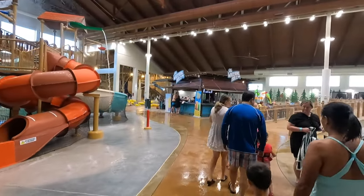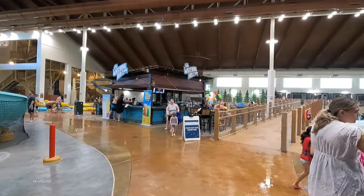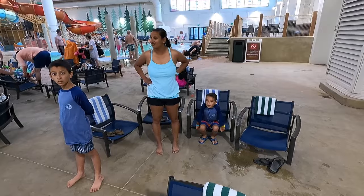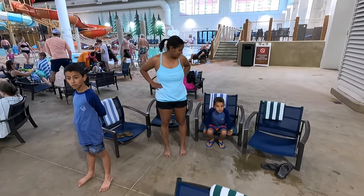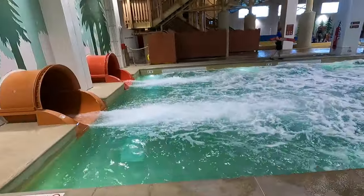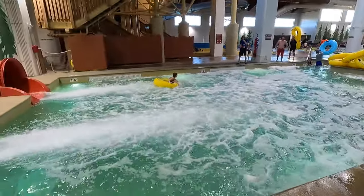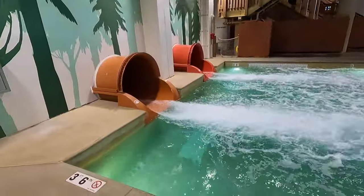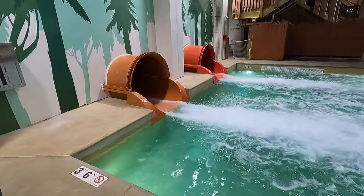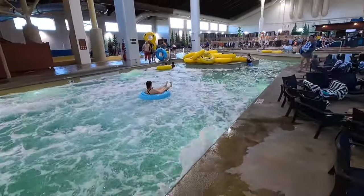Now that we have our towels, we're gonna look for a place to flop our towels and claim our spots. Well, we found four lonely chairs all the way in the corner. Managed to snag them right next to where these tubes come out. It looks like it leads straight into the lazy river if you wanted to. Someone just came out there. Let's see if we can catch someone popping out of one of these tubes. Whoa, that was pretty fast.